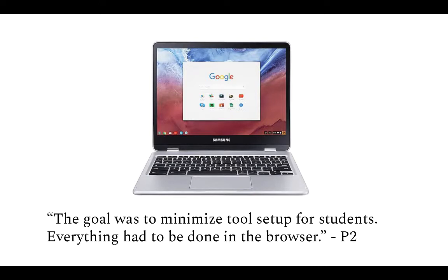This also helped the CBDS team because, as I said before, building this program wasn't a part of their regular day job. And so they were operating on kind of a bootstrapped limited budget. And Chromebooks are relatively cheap compared to other computers out there.